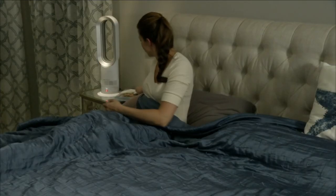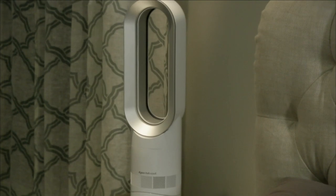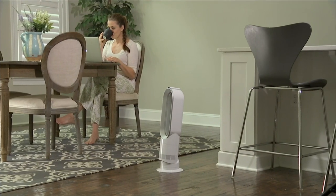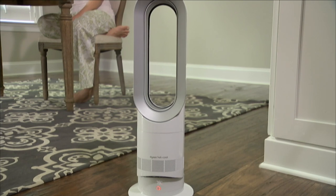And something that isn't mentioned, because we almost take it for granted, is the appearance. That sleek design is no accident. Sir James Dyson started by going to art school. Everything serves a purpose. We want you to leave the unit out. We want it to be part of your decor, so that when it's time to use it, you just press the button: blue for cooling or red for heating.